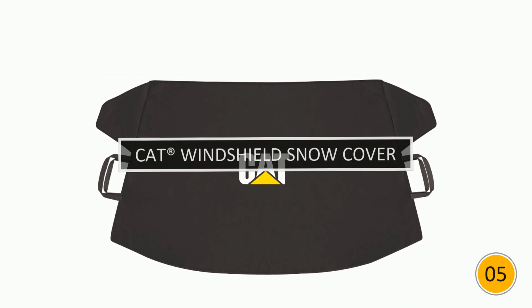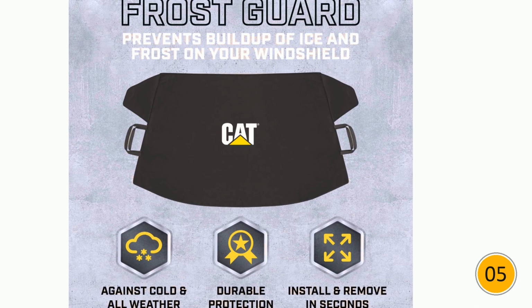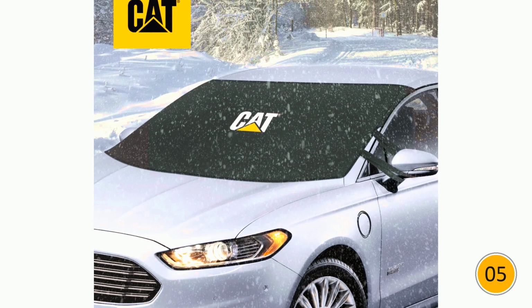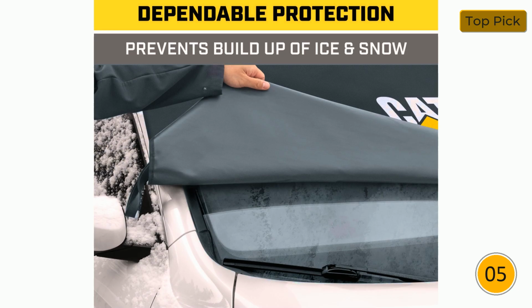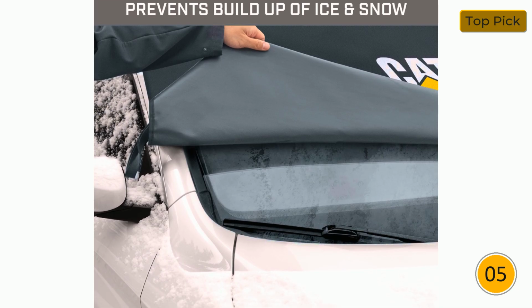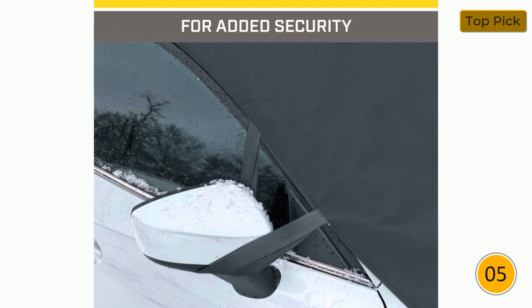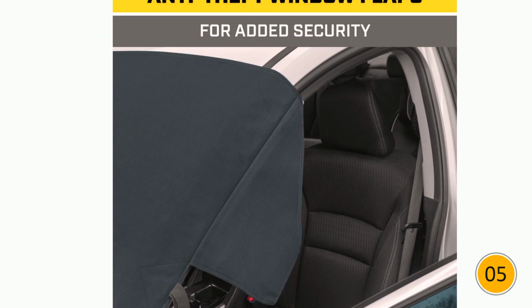Last but not least, we have the Cat Windshield Snow Cover, priced at $27.90. This one caught my eye because of its reputation for quality. If you're looking for something from a trusted brand, this is definitely worth your attention. Measuring 78 inches by 45 inches, this cover fits a variety of vehicles including cars, vans, and trucks.